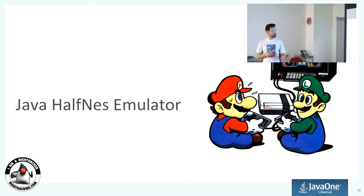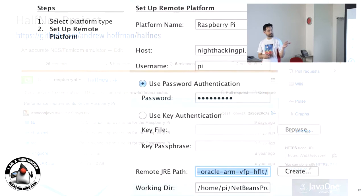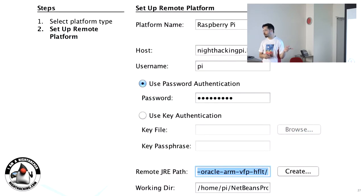So let's chat a little bit about the software. I'm using a Java-based NES emulator called HalfNES. It's written by Andrew Hoffman, who goes to University of California, Irvine, I believe. It's a really great implementation, and you can actually run it directly on the Raspberry Pi.